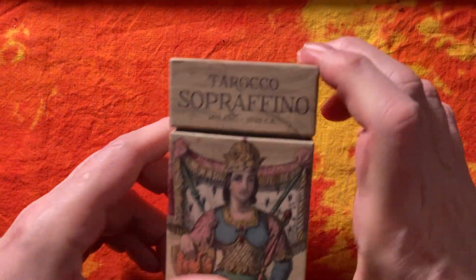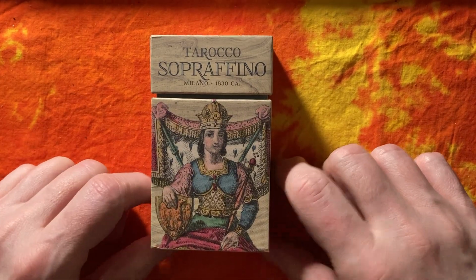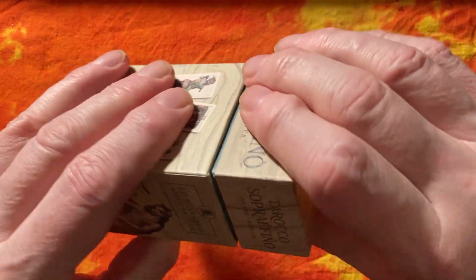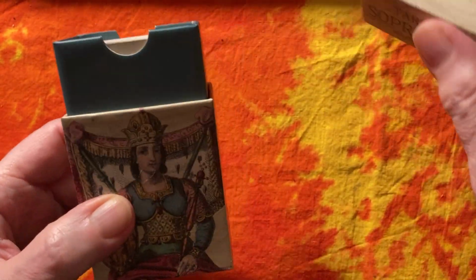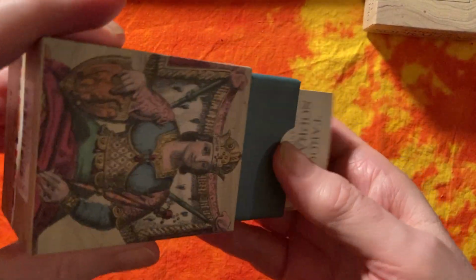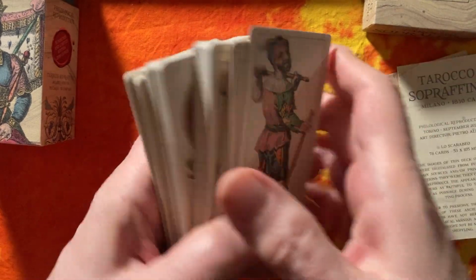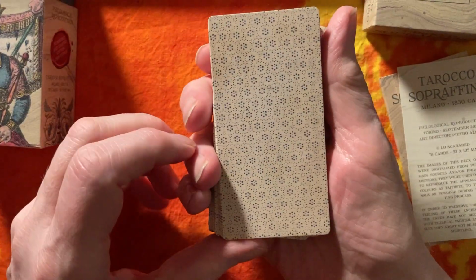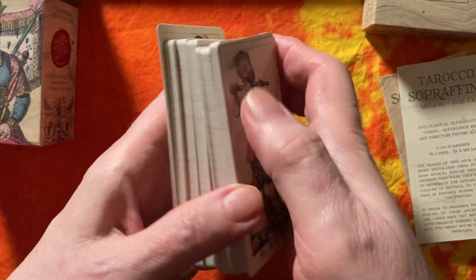Number 3 would be a deck I just acquired recently, the Tarot Soprafino. This is from Lo Scarabeo. It's a beautiful lift-off top, sturdy box. And I love the size and feel of these lovely cards.